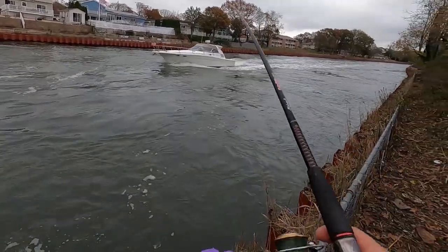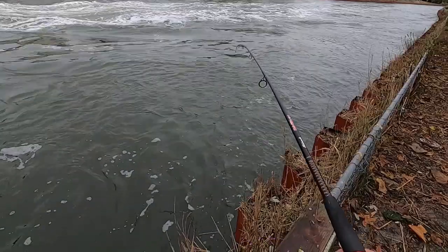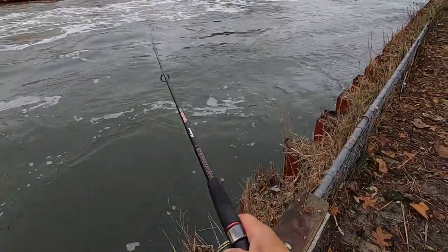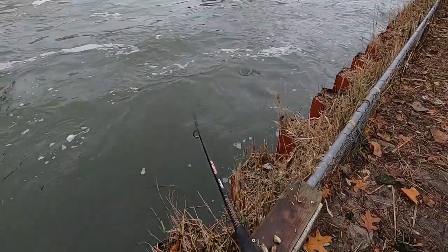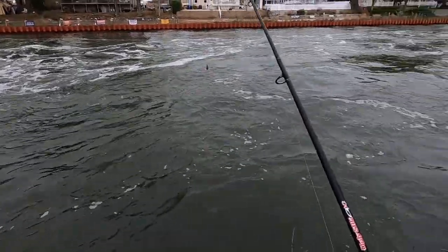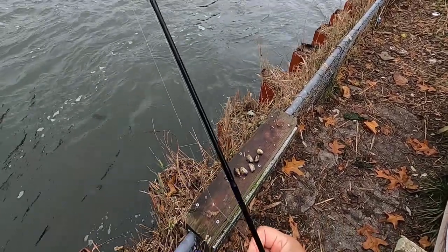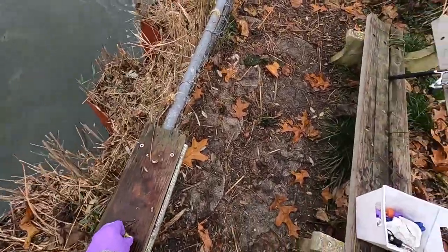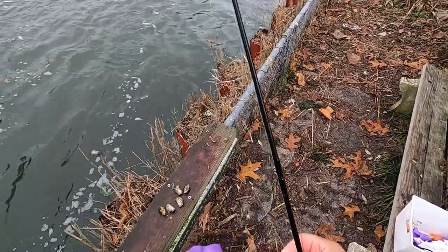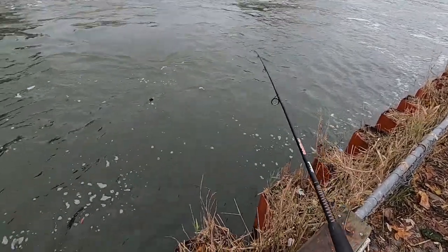A nicer one. This might be a keeper. This might be a keeper for sure. Come on. He got away. Almost the keeper. He got away. The big one got away.